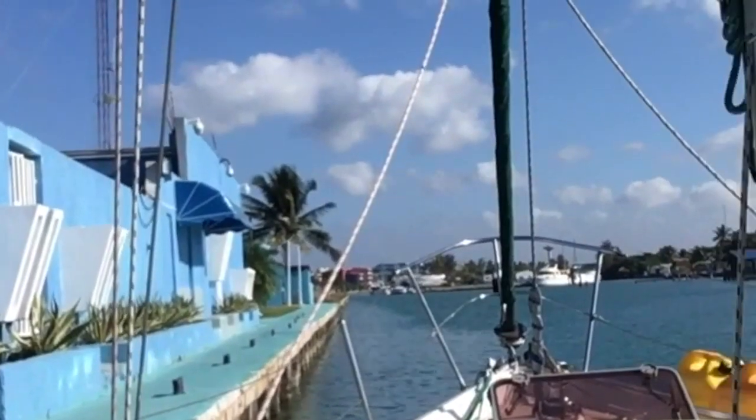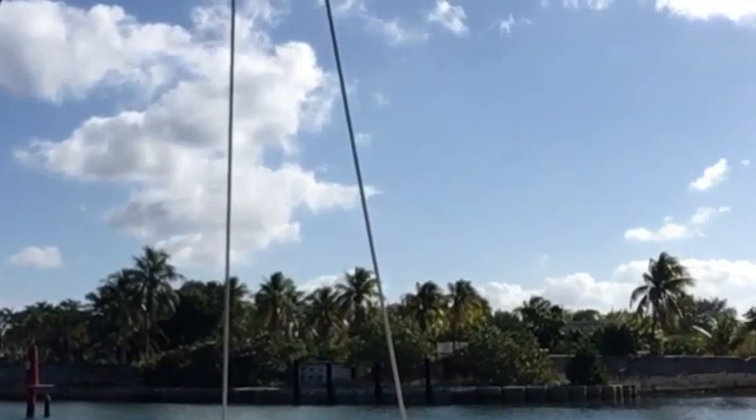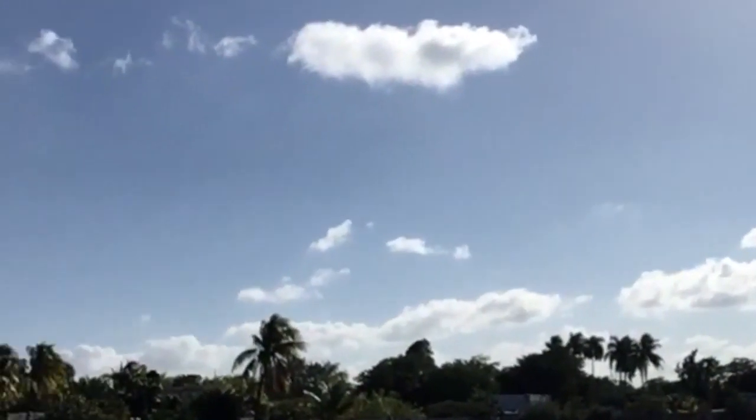Trees, lots of colors. I love the colors. The buildings are so bright. Teals, purples, salmon. It's just gorgeous.